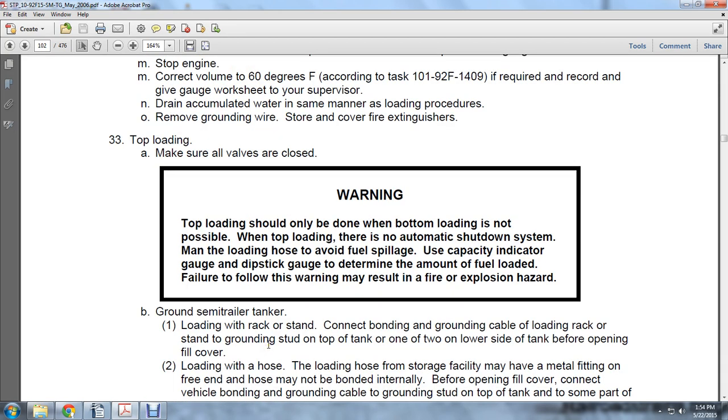Ground the semi-trailer and loading rack or stand, connecting the bonding cable of the grounding to the loading rack, and stand on the top of the tank on one or more of the following lower sides of the tank before opening the filler cover.